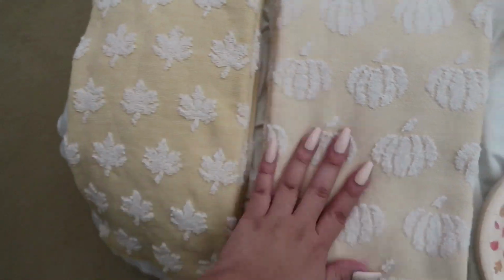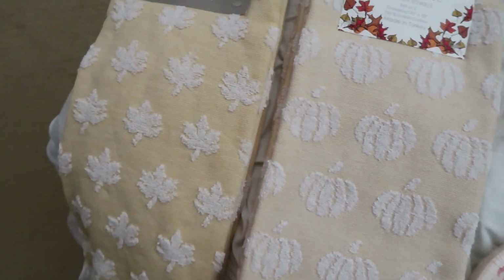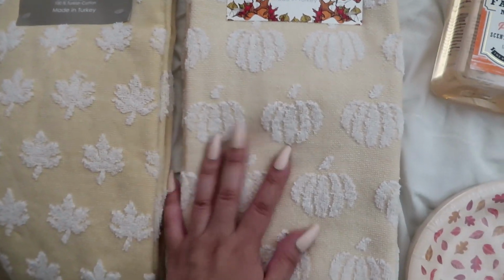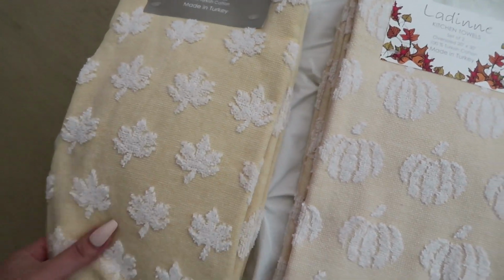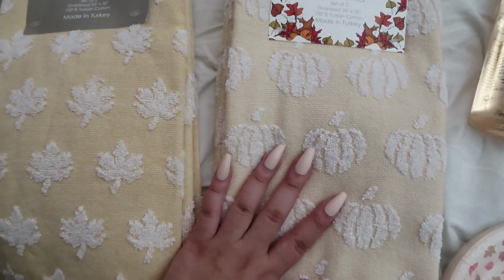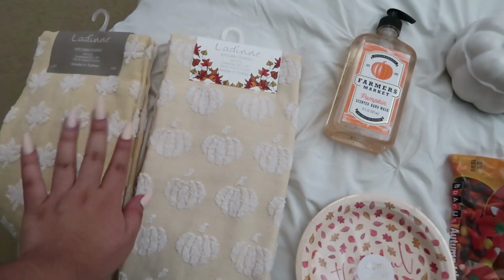Honestly, I'm probably just gonna keep both of them. I think they're so cute. I'll probably save one of these for next year so I can have it whenever I move out. These are gonna be more just for decor. I don't really want to get these dirty or anything, so I'm probably just gonna have them where the oven is and hang them there. I'm literally just obsessed with these.